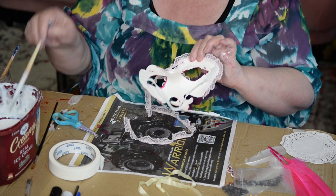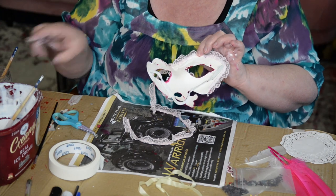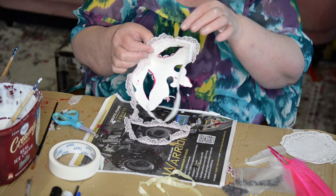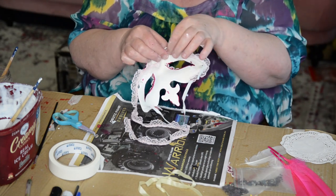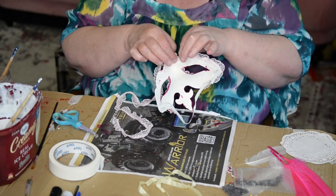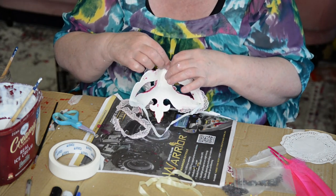So as you can see, I'm just putting the paint around the edge. And once I've finished doing that, I'm just painting over the top of that edge of the lace as well, just to hold it in a little bit firmer. Starting to work. And it is a slow process. Again, you could do this with a hot glue gun and it would be a bit quicker. But again, be careful with your hands. I've barely got fingerprints left from my hot glue gun, so do be a bit careful with that.